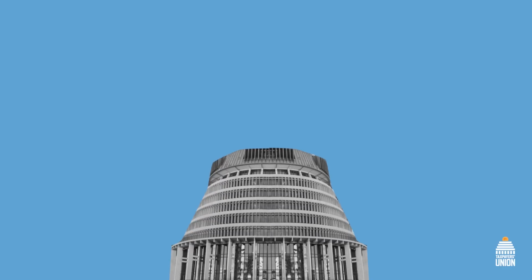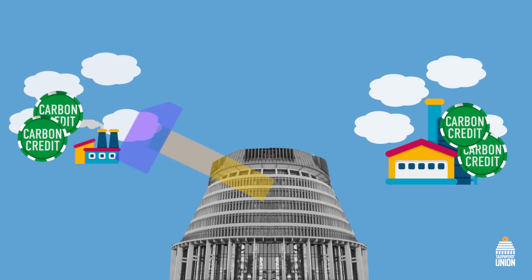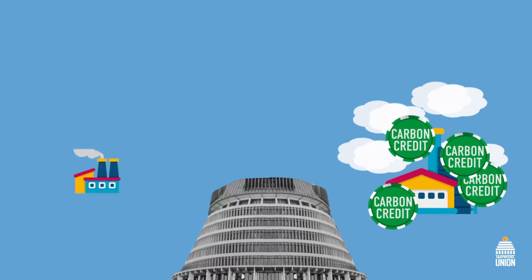But because of how the ETS works, if the government tries to reduce emissions in one sector or company through policies such as taxing, regulating, or subsidising certain activities, that company will simply sell their credits to someone else. Either way, those emissions will still occur. That means that every climate policy over the last couple of years, with the exception of the few focused on agriculture, has not contributed to any reduction in our net emissions.